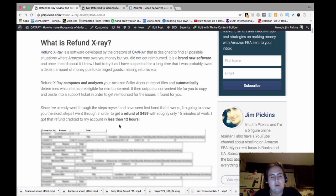Basically what it does is it analyzes the report files that you can generate for free automatically in your account. And it's going to tell you which items you're eligible for reimbursement. Once it has all this information, it will output it to a file. And then all you have to do is copy the text in that file and paste it into a support ticket, and then they'll investigate the items that may be eligible for reimbursement.